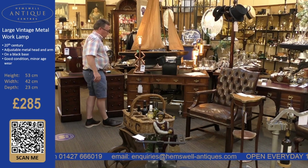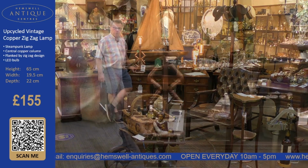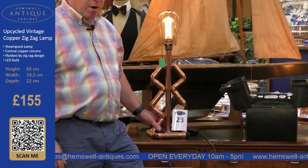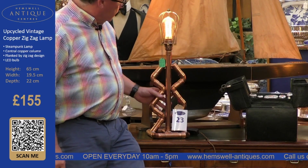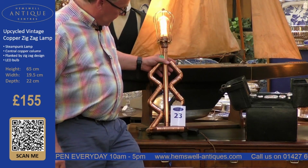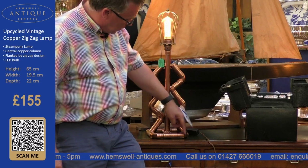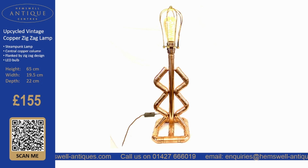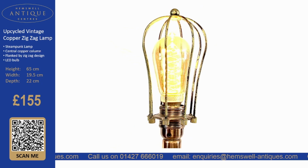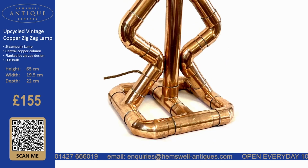The next thing, I just saw these again when I was walking around in building 2. We've got a new dealer at Hemswell that's doing these, and they're the steampunk lights that the gentleman's constructed. This is quite different really for what it is, and it's got the zigzag copper piping that he's made, just a little bit different. And the price on this is £155. As many of you know, in Lincoln we hold the Steampunk Festival.